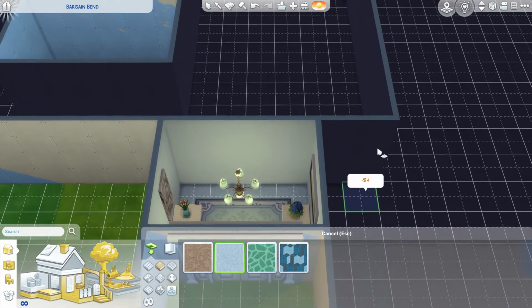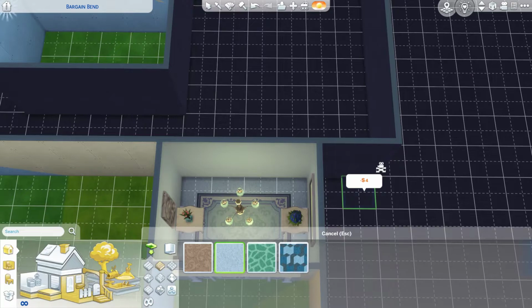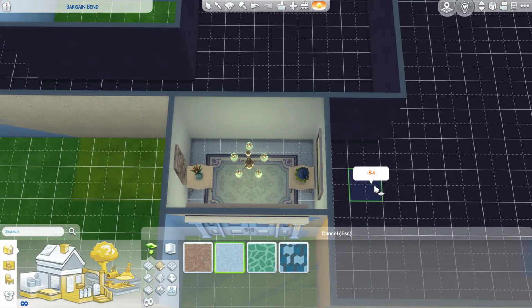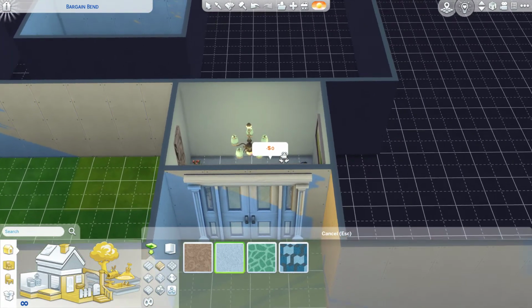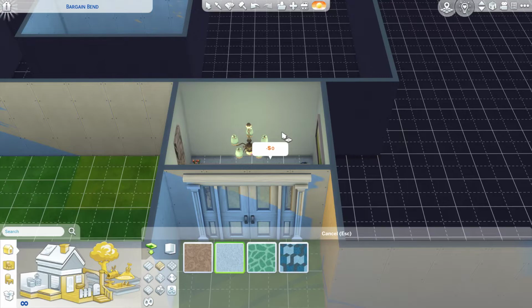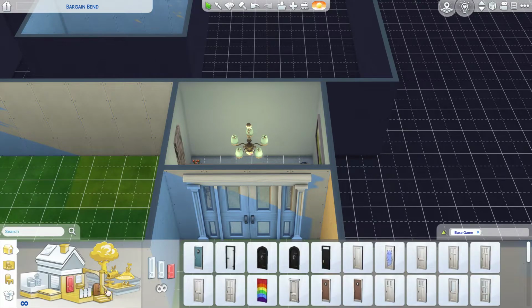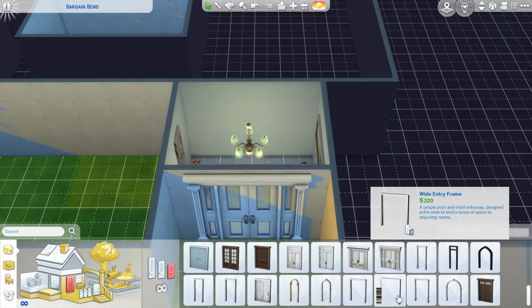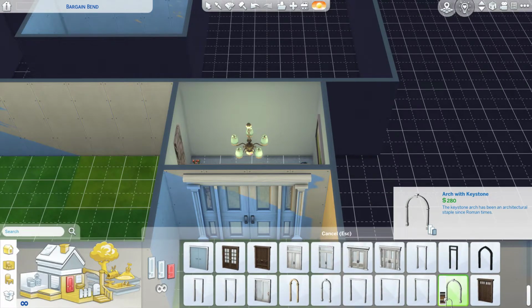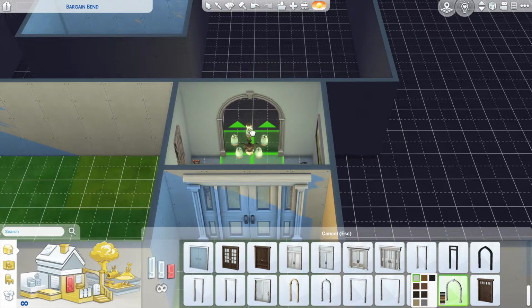So here's the foyer. As you can see, the colors are very nice, and sure, the furniture itself is white, but then everything else pops in comparison, and the walls are a very pale pastel blue. And I kind of like it. So I also wanted to put an archway in here, so it's just walking in. There we go.